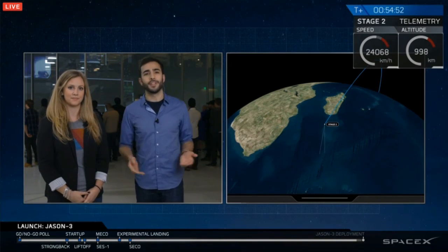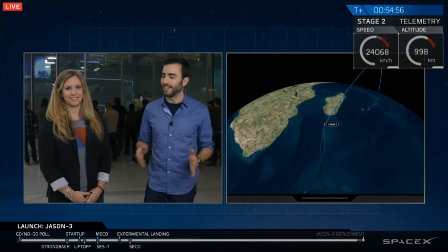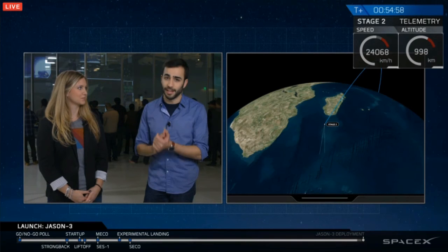Our engineers will take a look at everything, and honestly, you try to make an omelet, you have to break a few eggs. This type of failure is not a huge deal. The main mission is getting the Jason 3 satellite into the correct orbit.